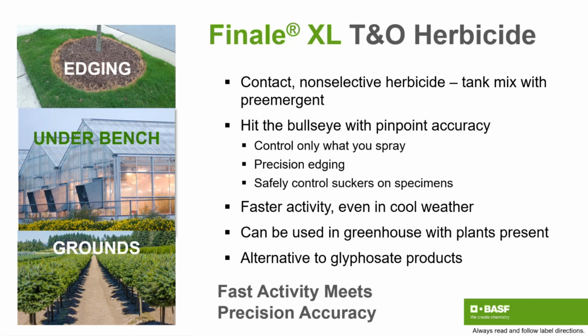And the other nice thing too is it's much, much faster to work than something like glyphosate, even during cool weather. So we usually see activity within several days. And if it's cool outside, and you all have experienced this when you use glyphosate, it seems like it takes forever. It might take 2 or 3 weeks. This product, much, much faster.